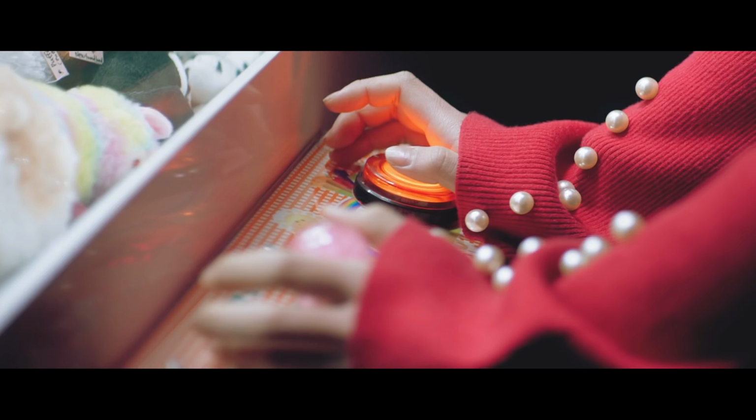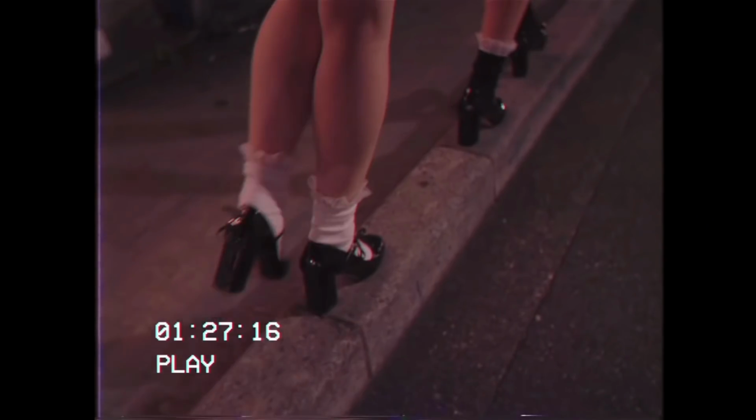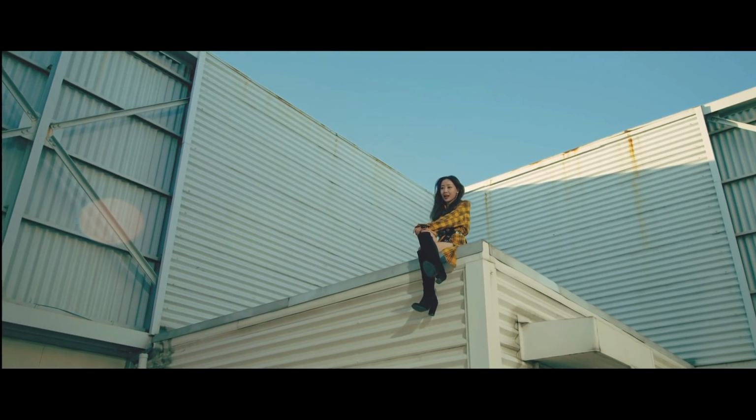Pearls around her arms. Pearls? Pearls. Interesting. Maybe another time. Now if we move forward in the video, we see Yves give the claw machine money.